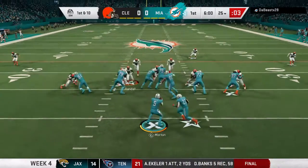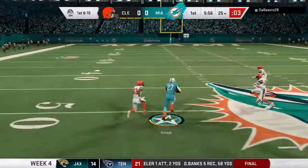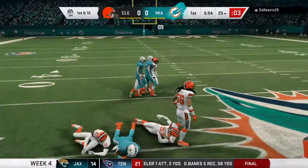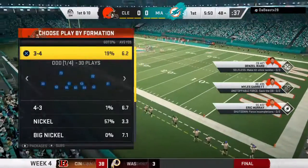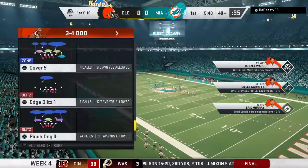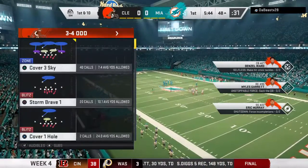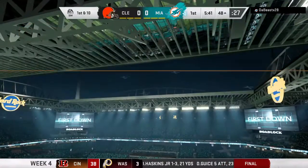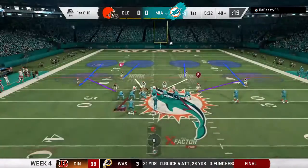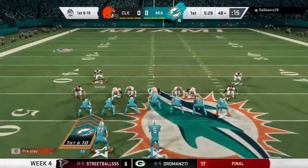Now the former fourth-round pick, it's Kalen Ballage. And he'll be taken down, but not before they work it across midfield. A big chunk on the ground there, 27 yards. Well, he does it at a high level, doesn't he? Because when I watch him, I think of his vision. Straight ahead, peripheral. Also has that sense of where holes are going to be before they actually open. I think that helps set him apart from many of the other backs in the league.